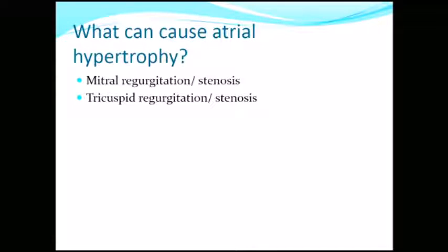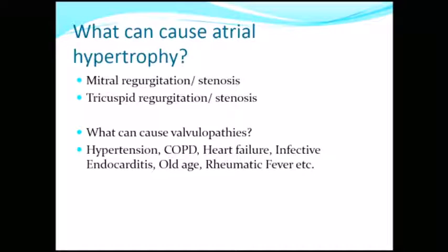So think about common things, right? Heart failure, hypertension, they're more common than infective endocarditis. You've got things like rheumatic fever, COPD even, okay? And just old age can lead to calcification of your aortic valve and lead to valvulopathies, okay? So remember, ECGs are all part of the clinical picture. They're not an investigation on their own, yeah?